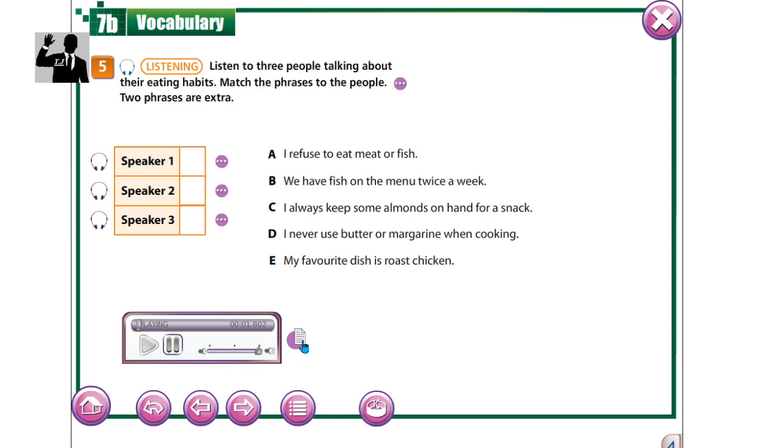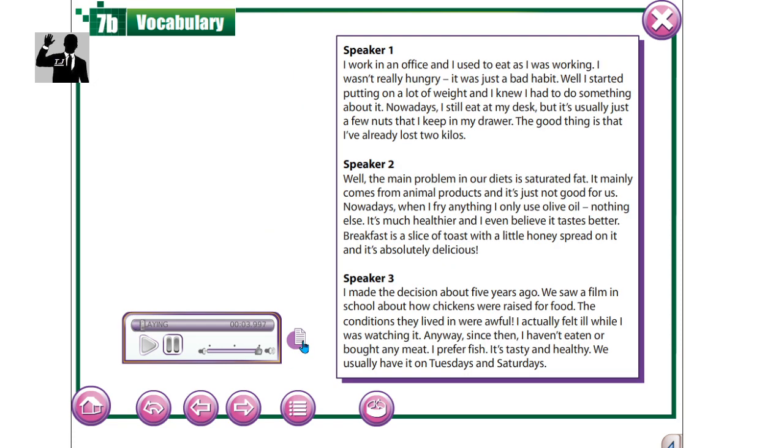Speaker 1. I work in an office, and I used to eat as I was working. I wasn't really hungry, it was just a bad habit. Well, I started putting on a lot of weight, and I knew I had to do something about it. Nowadays, I still eat at my desk, but it's usually just a few nuts that I keep in my drawer. The good thing is that I've already lost 2 kilos.